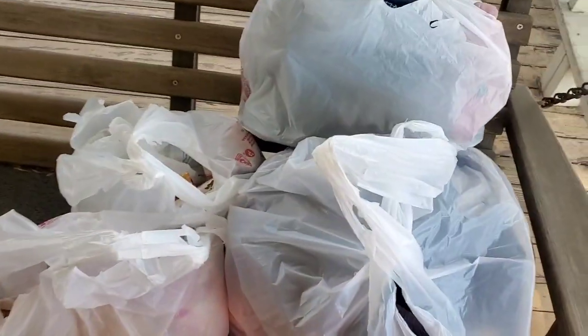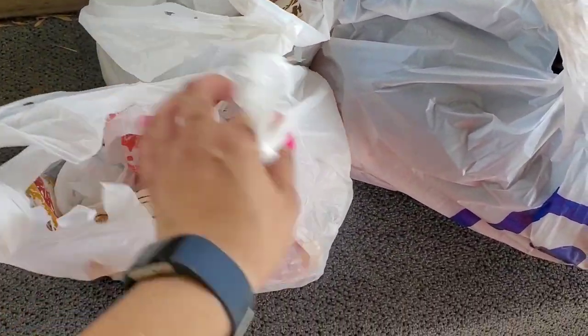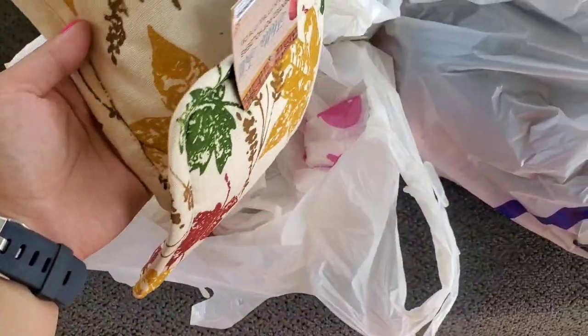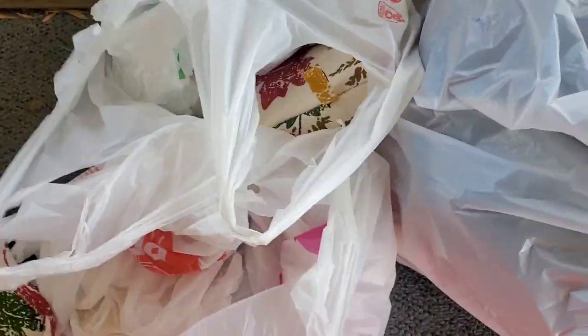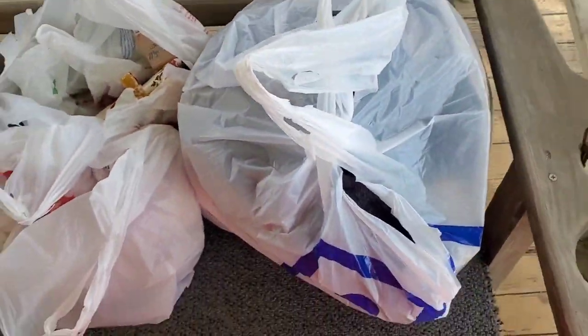I am home. I have 3 bags from yard sales, then 1 bag from Goodwill. I was using these from the 99 cent store to protect some breakables, but I'm gonna unpack this stuff and I'll show you guys what I got.